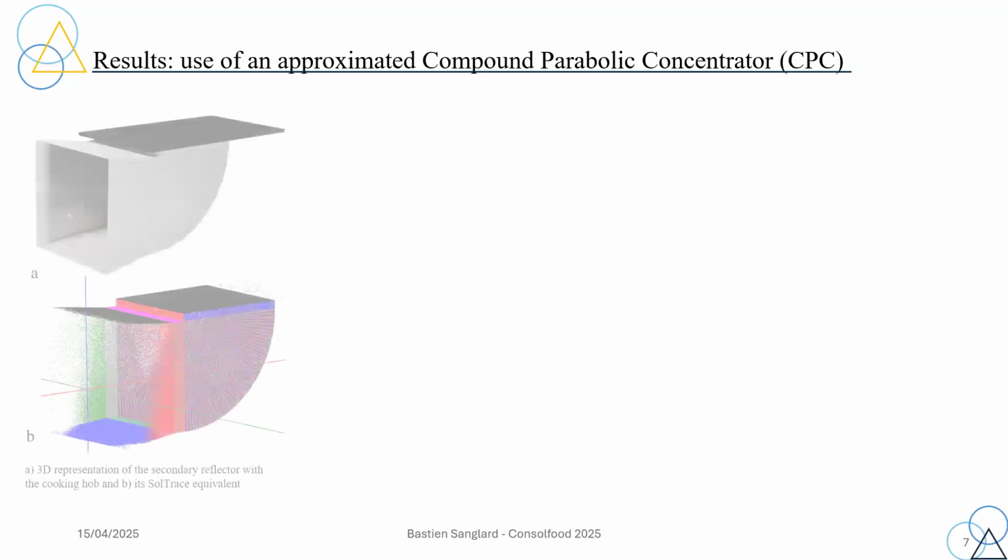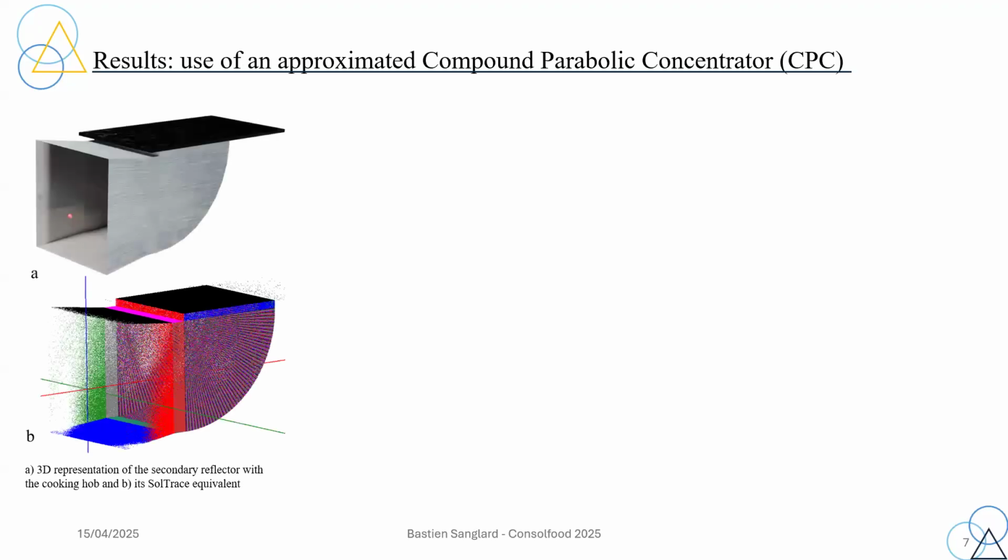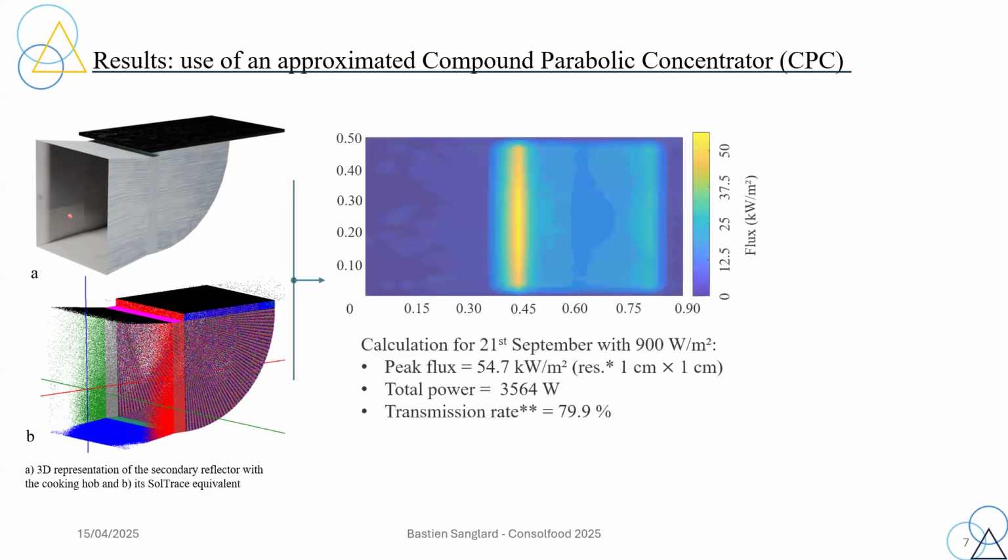After reviewing the literature, we were able to see that for our case, because we have a high acceptance angle, a CPC with a square entrance and with flat surfaces could be enough. This configuration, again with an involute and with the hob, leads to this flux distribution. Again, we have a line almost at the middle of the hob, but now the peak flux is 45.7 kilowatt per meter square. The total power is 3564 watt, and the transmission rate here is almost 80%.